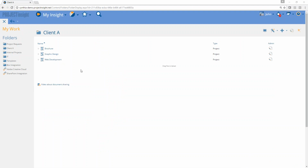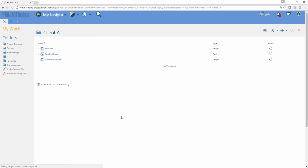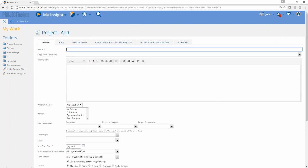Okay, so what you can do is brainstorm those first activities. I'm going to do that in here, and you can do this on a whiteboard, in a mind map tool, or directly into Project Insight or any other system, I'm sure. And we're just going to do a right click and add the project. We'll create a really simple one for a brochure.